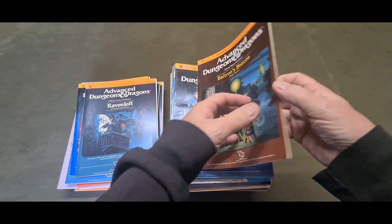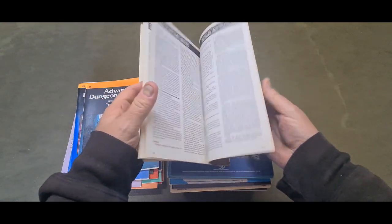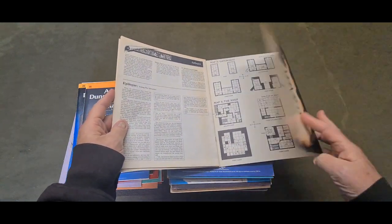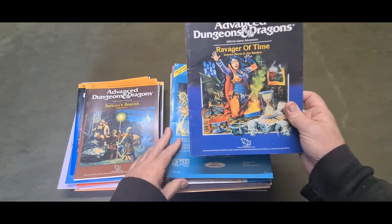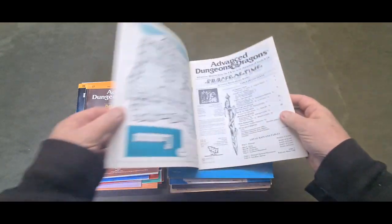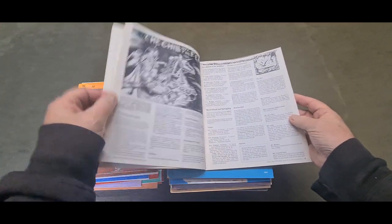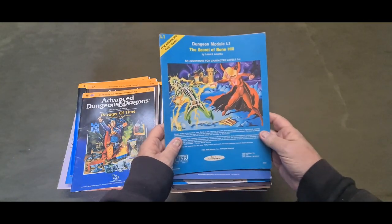Beltron's Beacon. I've used that a few times. I've included that with my Ghosts of Saltmarsh. So that's been included. Ravages of Time. Yeah, that's again starting to get that one there. Secrets of Bone Hill.